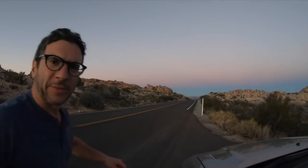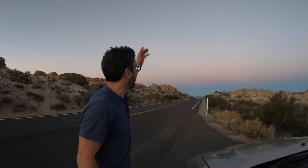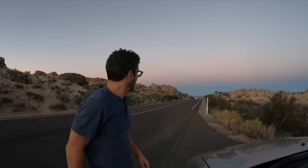Peace out. And now the drive out with the sun that has set, but look at that. It goes from blue to orange, back to blue. It's orange on the other side. Amazing.